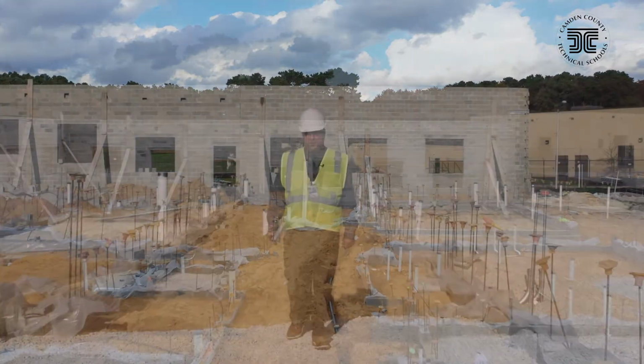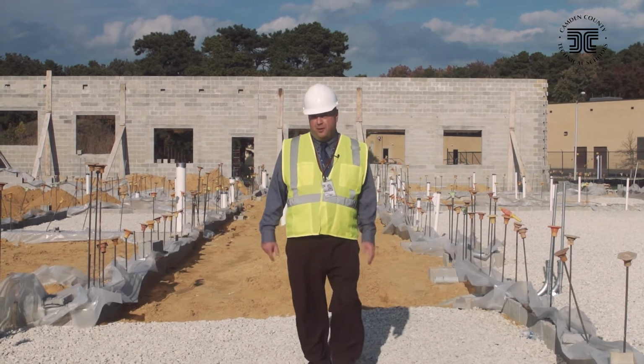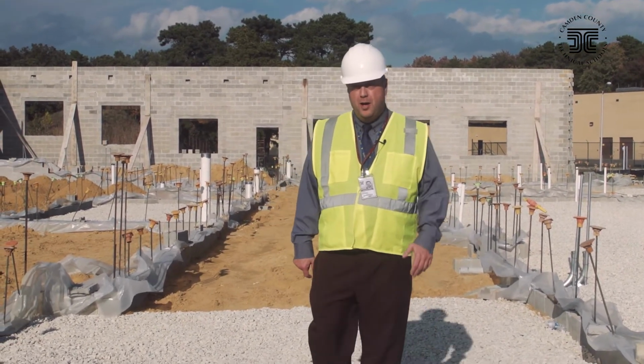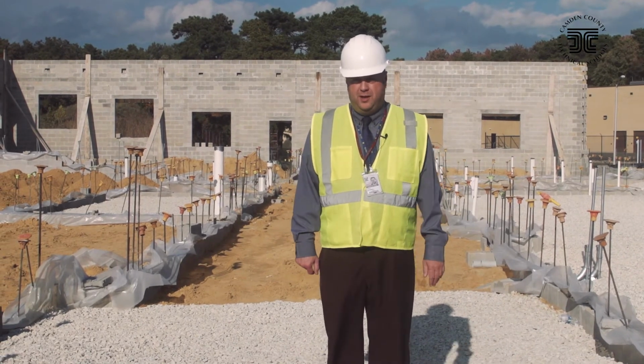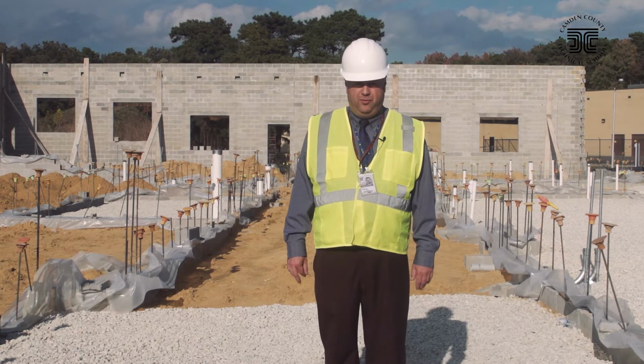We are so excited here at Camden County Technical Schools about this project. The project timeline is going to have the building completed by December of 2023 and opening for the school year beginning in September 2024 with our new students coming and occupying this space.